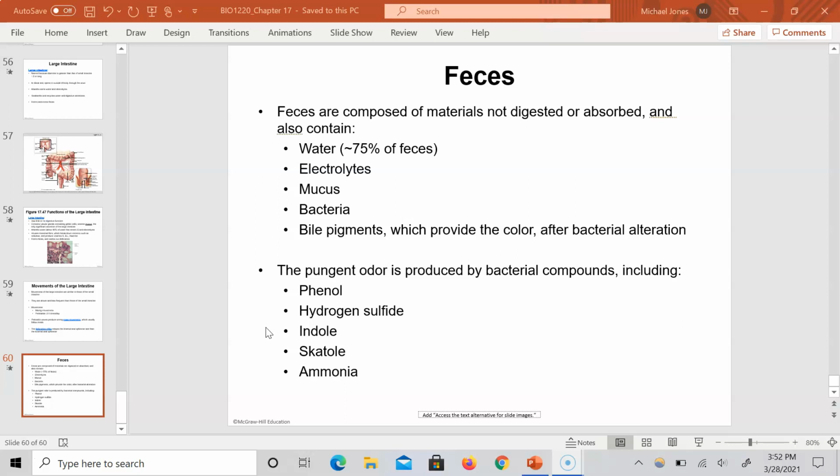And then whatever you don't absorb ends up in the large intestine, also called the colon. It's very, very watery when it enters. It's much more solid by the time it's what we call feces. You have reclaimed a lot of the water. You want that water. In fact, your colon is a big storehouse of water.